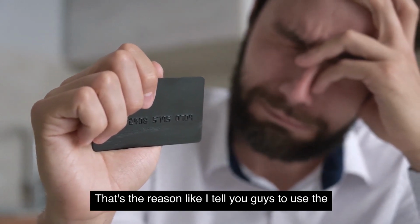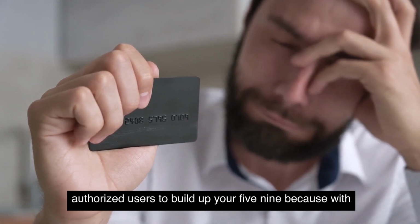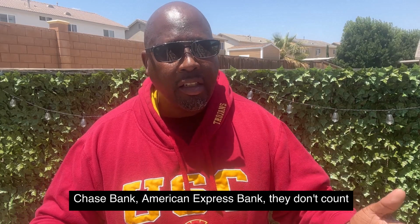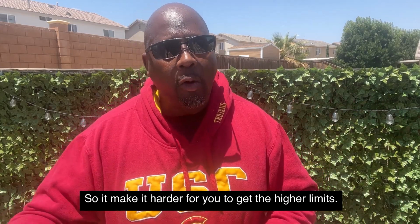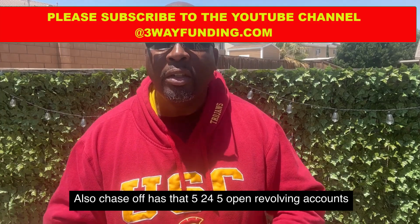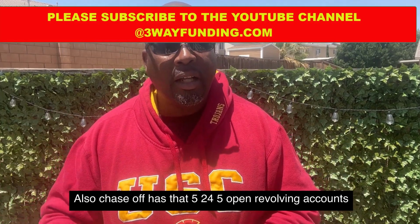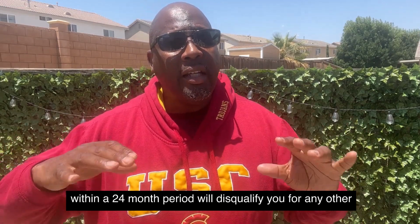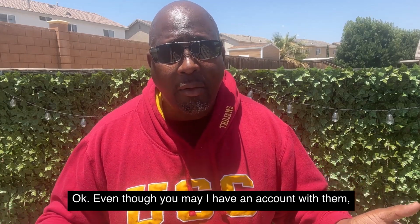That's the reason I tell you guys to use authorized users to build up your 509, because with Chase Bank and American Express Bank, they don't count authorized users and stuff, so it makes it harder for you to get the higher limits. Also, Chase has that 5/24 rule. 5 open revolving accounts within a 24-month period will disqualify you for any other credit cards with Chase, okay? Even though you may not have an account with them.